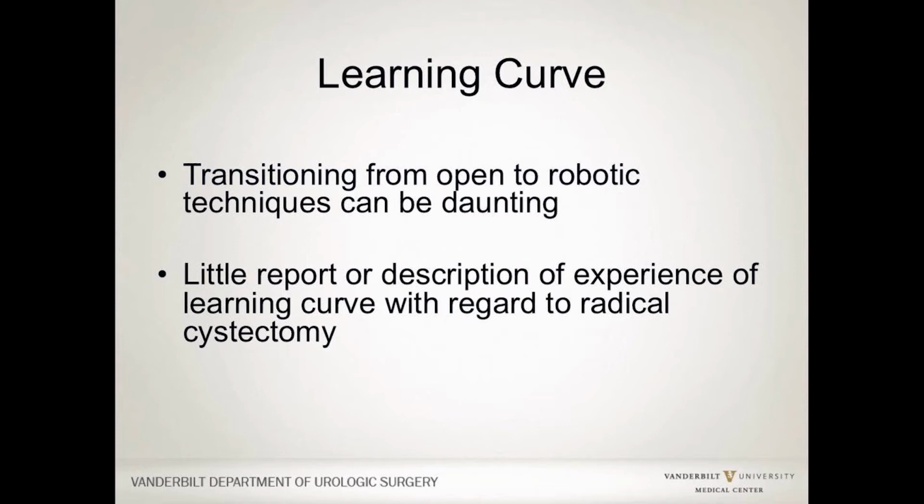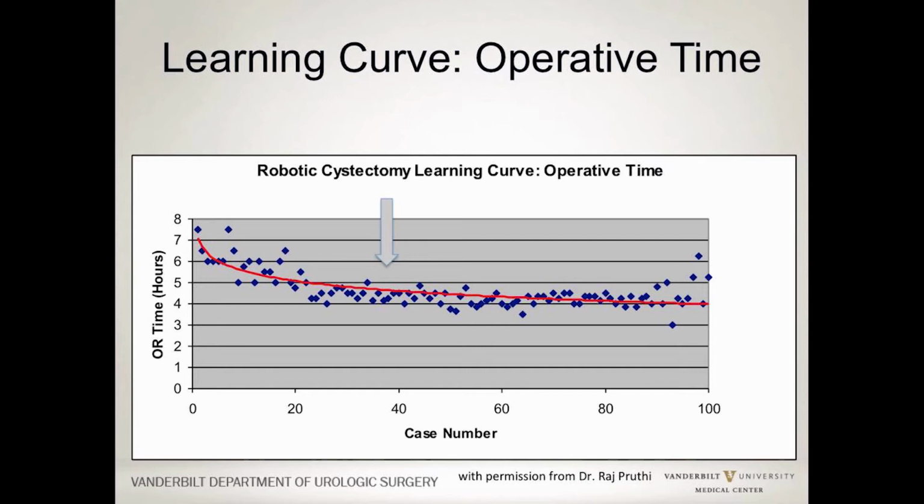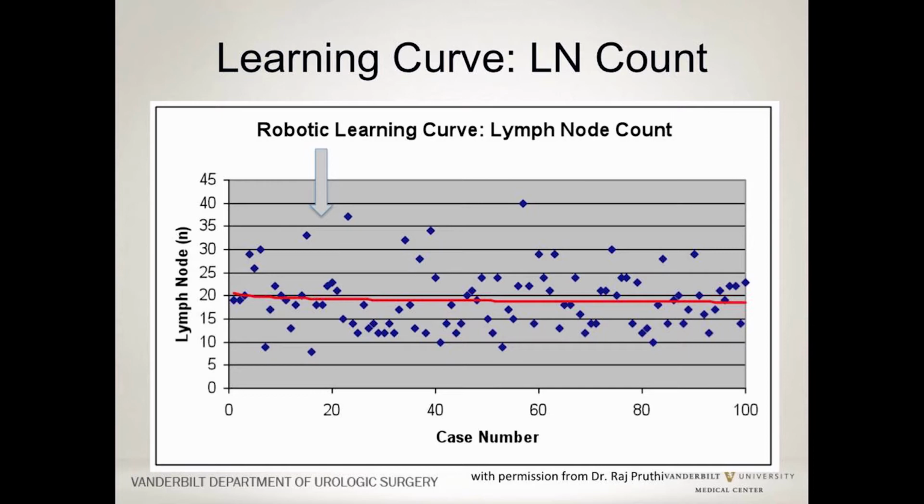So these are actually slides that are courtesy of Raj Pruthi, who has looked at perhaps where is the inflection point in terms of I've gotten enough experience to do this in a safe and a successful manner. If you look at blood loss, it's about probably 20 to 25 cases where beyond that there wasn't a significant difference in terms of the blood loss. The first 20 to 25 actually contributed to the learning curve. If you look at operative time, the case point is about probably between 35 and 40, where you've significantly improved your operating room time, but beyond that, you don't get much better. And if you look at lymph node count, really early on, within 15 to 20 cases, your lymph node count does not increase in any number. So those numbers seem reasonable, but understand this is a learning curve that continues to show a significant difference early on in your experience.